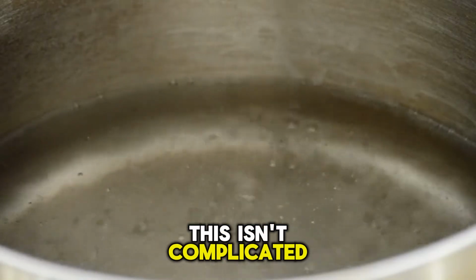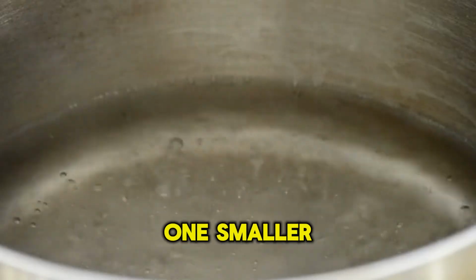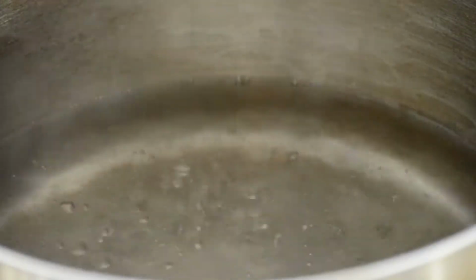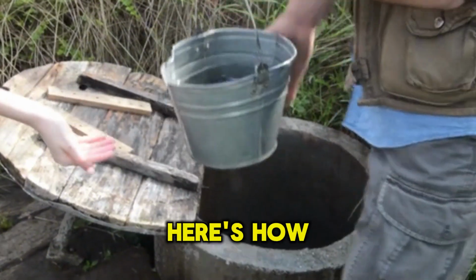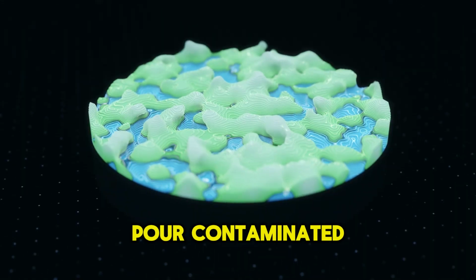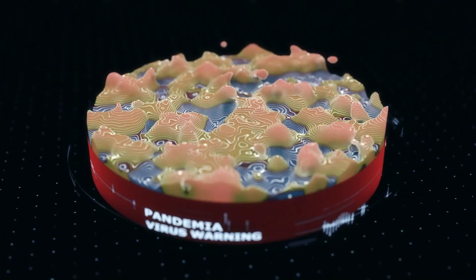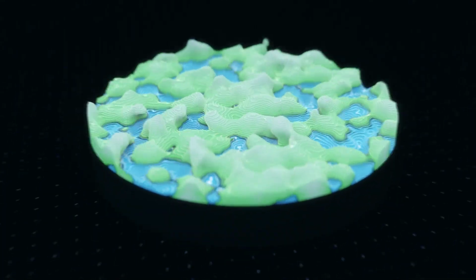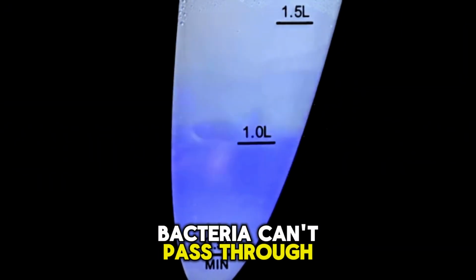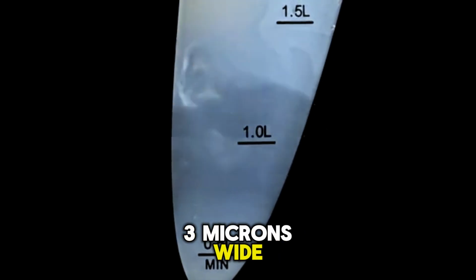This isn't complicated. 2 unglazed terracotta flower pots. 1 smaller, 1 larger. Stack them. Add water. Gravity does the rest. Here's how it works. Pour contaminated water into the small pot sitting inside the large pot. The water seeps through the microscopic pores in the ceramic walls. Bacteria can't pass through. They're too big. The pores are 1 to 3 microns wide.